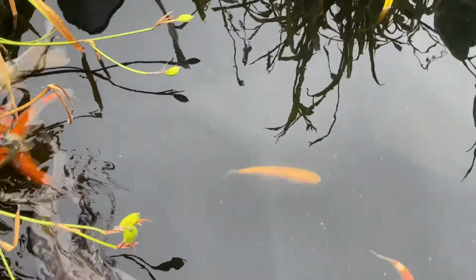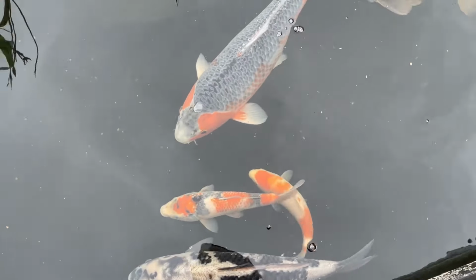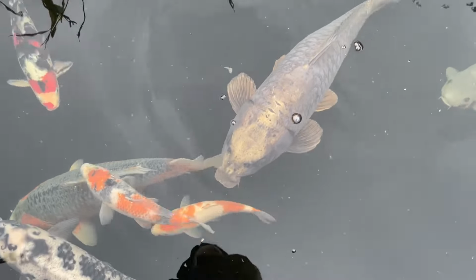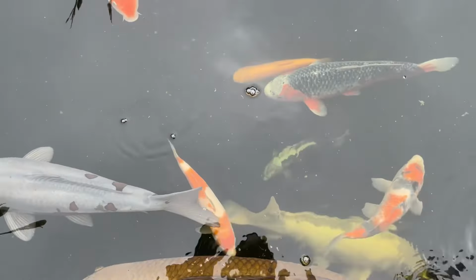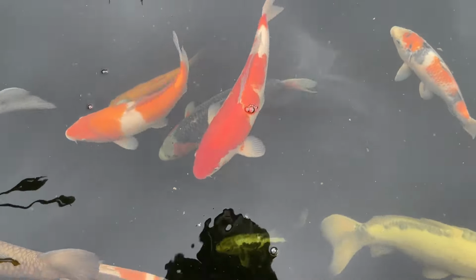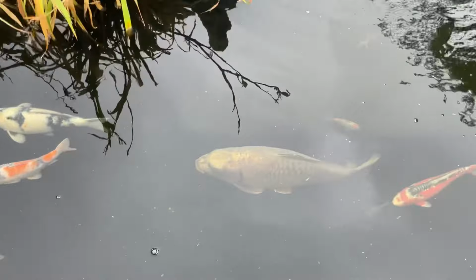So the previous owner had all 3 of these in a completely covered pond all year. So they had no sunlight on them at all. They were pretty much in complete darkness. So all their colouring has slowly faded out of them. We'll give it a try with food, see if we can get some of the hi back, but I don't believe we will. It's unfortunate, but it is what it is.